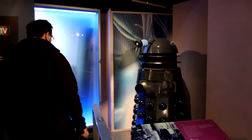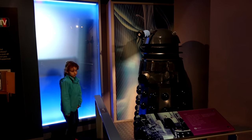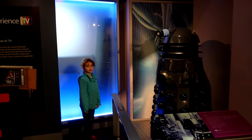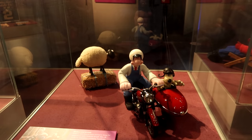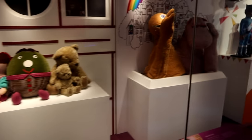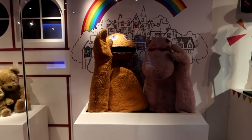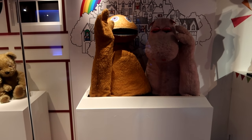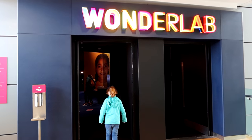That's a Dalek. He sits there and he goes, exterminate, exterminate. Good old Wallace and Gromit. Don't know the place called Toys. But I do know Zippy and George. Oh no, they are way past your times. The left hand door. Well, if you don't know left from right, we've got problems.